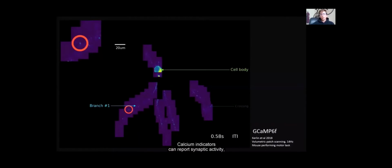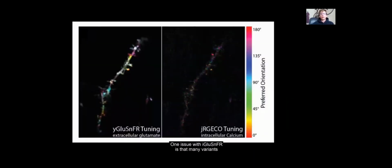Calcium indicators can report synaptic activity, but they're much more often swamped by backpropagating action potentials, which is one big motivation to try to use neurotransmitter indicators to record synaptic activity. But neurotransmitter indicators have their own limitations, and there's still a lot of work to do to understand the signals they convey. One issue with iGluSnFR is that many variants sense glutamate spillover.